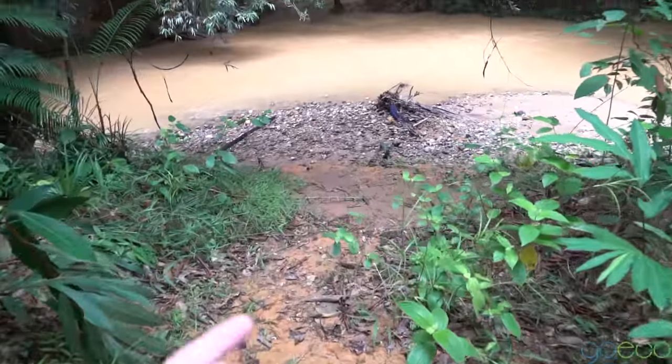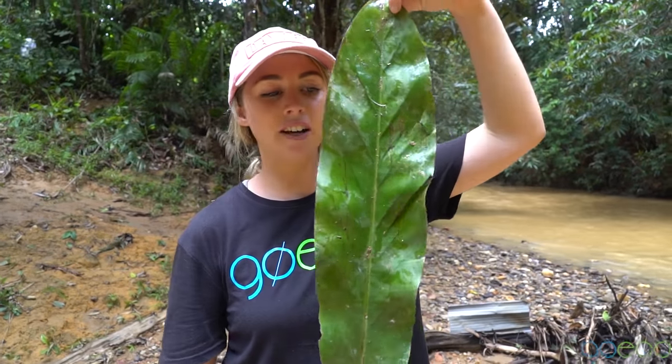We are camping next to a river, which will be nice to fall asleep to because you hear the flow of the river. But I'm hoping no leeches know we're up there and can sense us, because they loved my blood yesterday, and hopefully they're not smelling it and wanting to come for a bit of a snack later tonight. So our task is to try and find this leaf.